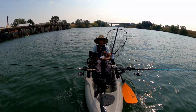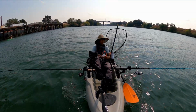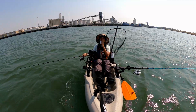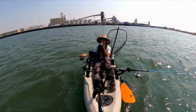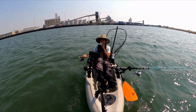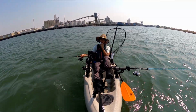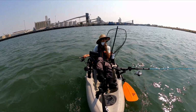Let's just put in that minnow, troll it around on the surface while I'm trolling this around 40 feet, see what we can get. I think I just got bit by something. But I should have set the hook, I think. That's too bad, but we're only like an hour in, so it doesn't really matter too much.